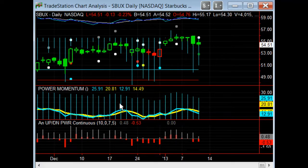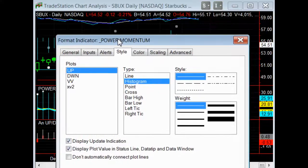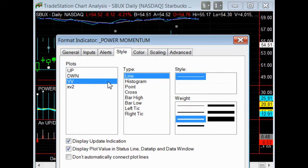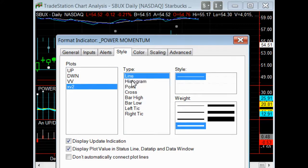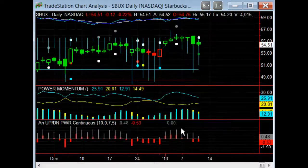So how they're configured is important, and this is why I go over that layout when we're in the setup for the videos. These are lines, up and down are lines, and then when we get to VV, it's a histogram, and I like to have them a little bit thicker. It's just a preference. You don't have to. You can have them thin, it doesn't make any difference. It's just the relationship that you're looking at. I find it visually easier to see when they're a little bit thicker like this. The relationship between the yellow and the blue.